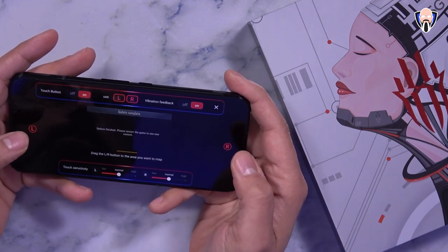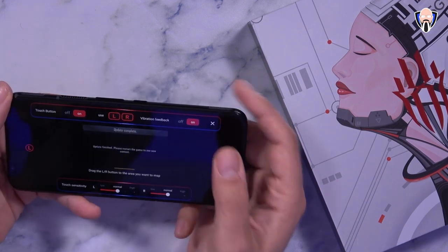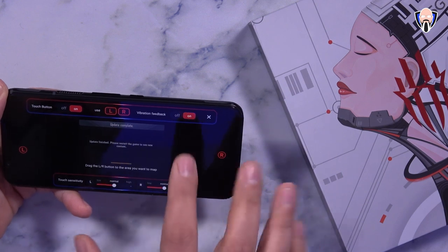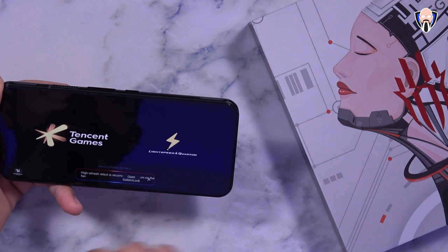Now, right now they're configured for Asphalt 9, but I can go ahead and configure them again once I'm in the game, and it should be pretty easy for me to do. Turn them on, and then of course, position them to wherever you want. Let's go ahead and click okay. I'll swipe one more time, and we'll jump back into the actual game.